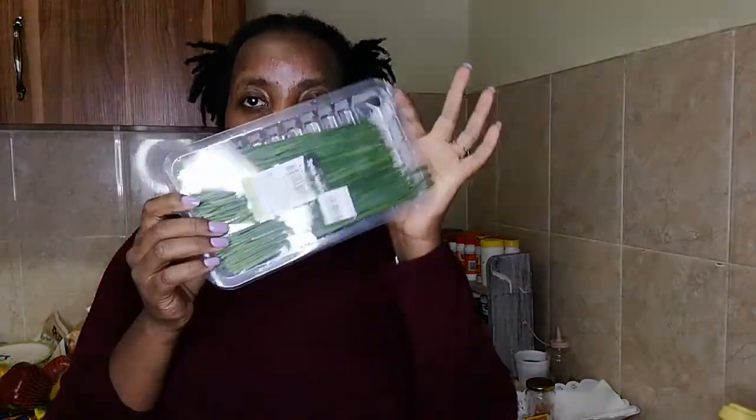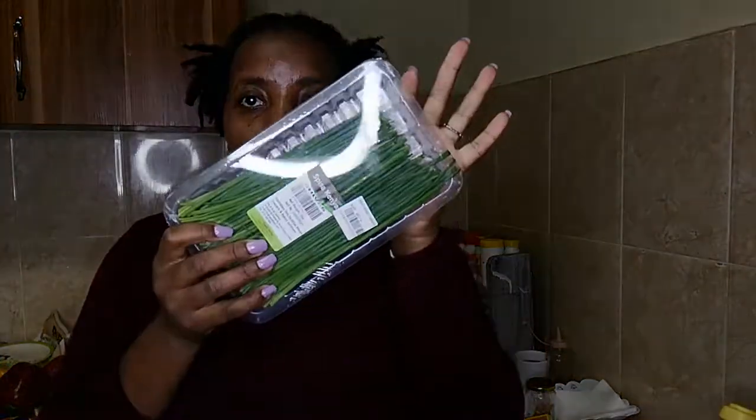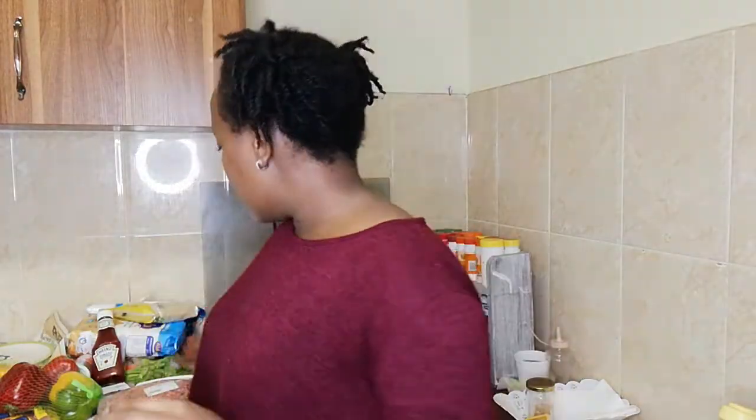So for the food items, I'm going to start with the fresh foods. That is from their fresh fridge in the supermarket. So I got these chives or green onions. This is what I got. They are nice for a salad or as a garnish. Yeah, so I bought this. These were 45 shillings.